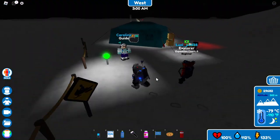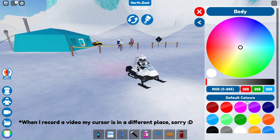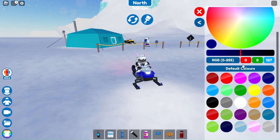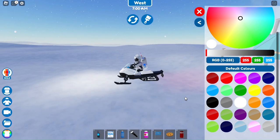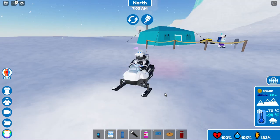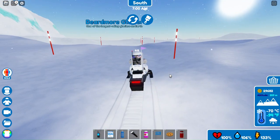So, now I'm at the snowmobile section, where the option to customize the color of your snowmobile has been added. You can change the color of three things: the body, the seat, and the suspension. When you change the color, it is then saved, so you don't have to worry about having to repaint your snowmobile on your next expedition. I like this white combination the best, but you can make your own colors.